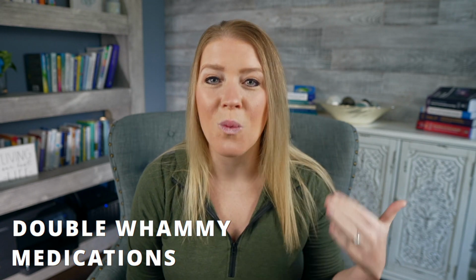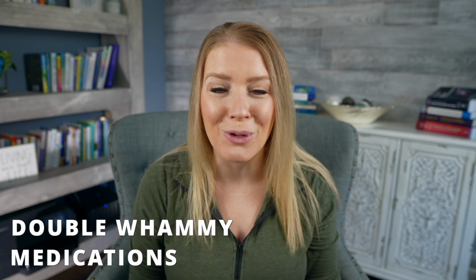Also, don't forget that some antidepressants are double whammy medications, in that they can treat multiple conditions. So for example, Cymbalta is commonly used to treat not only depression, but also to help relieve pain symptoms or fibromyalgia. And Wellbutrin is another good example of this type of medication. Other things that it can treat include things like smoking cessation or symptoms of ADHD.